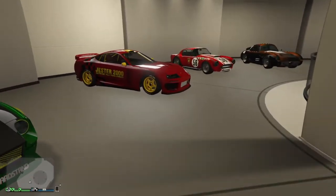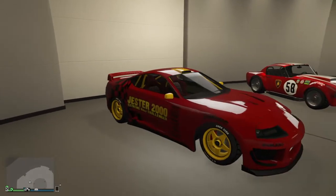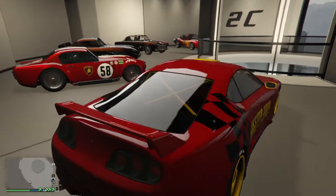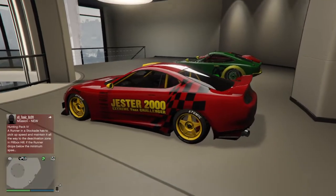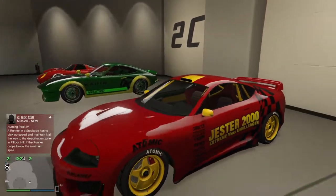Several people who don't play GTA, when I show them my garage, they say, but the cars all look the same. I'm like, it's not entirely true, but it's not entirely wrong either. But then again, if you go in the street and look at the cars there today, they all look the same.